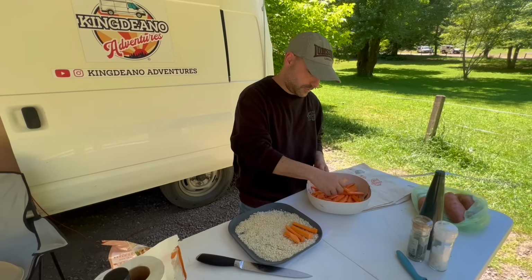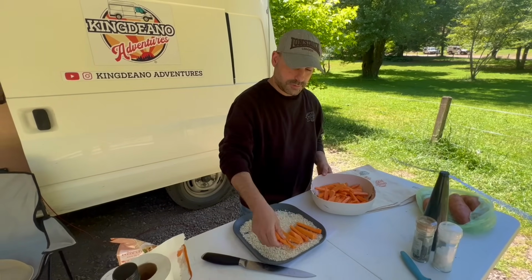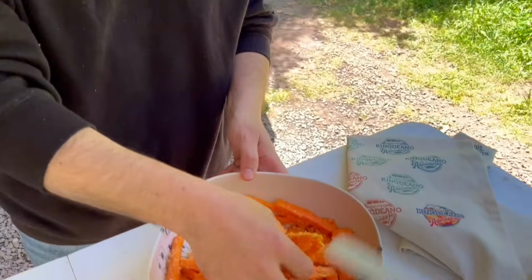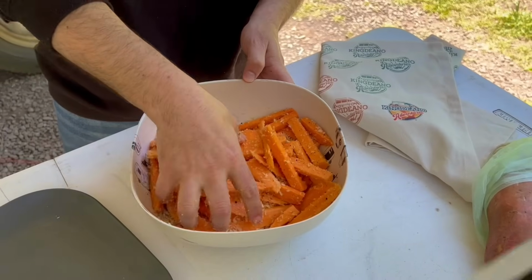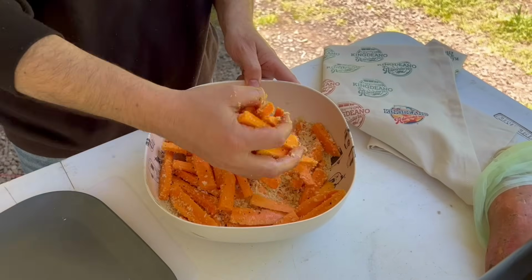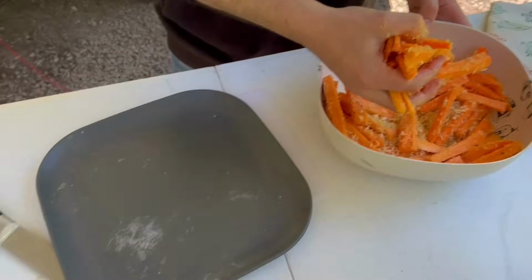So what are you doing now? So we're coating them. Oh. You act so surprised. The crumbs were on the plate first. That wasn't really working as anticipated. So put a dash more oil on the potato and then pour the crumbs into the bowl. And I think that's... Yeah, it's probably better. A bit better.